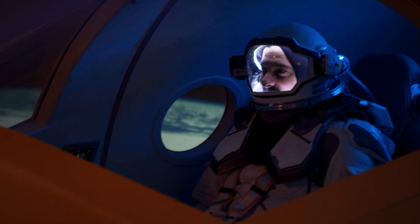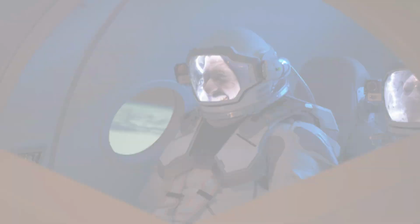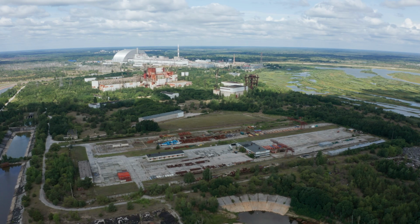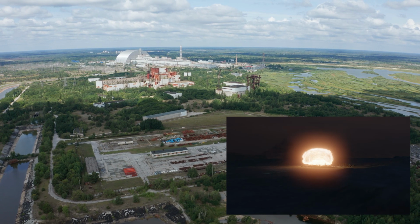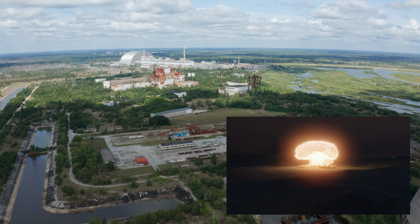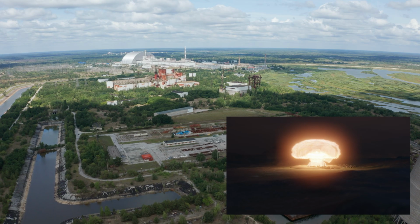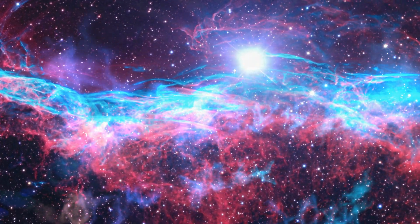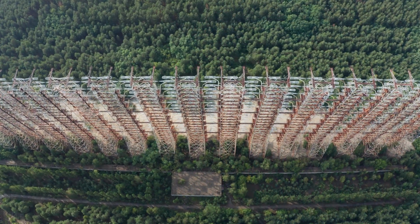Most people are aware that once astronauts leave Earth, they are exposed to hazardous space radiation. For many of us, radiation brings to mind Chernobyl, nuclear weapons, and other Earth-based sources. However, space radiation is actually quite different from what we encounter here on Earth. So today, I'm going to explain how space radiation differs from, say, the radiation from Chernobyl.